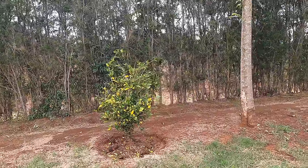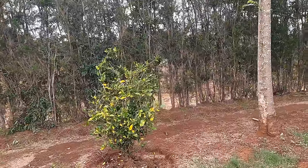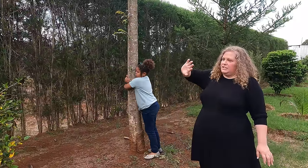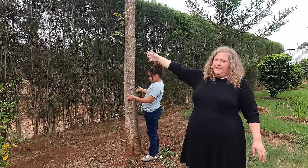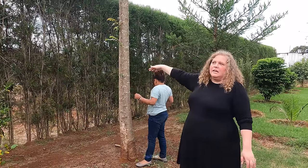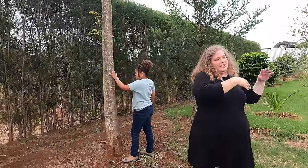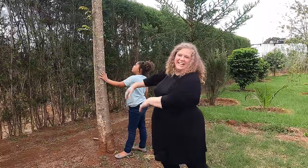So like this, we have this row of trees here. It's like a fence, so that it separates the shamba, which is on that side, from your compound. Yeah, it keeps it separate. This is our yard and our house, and that's the shamba over there.